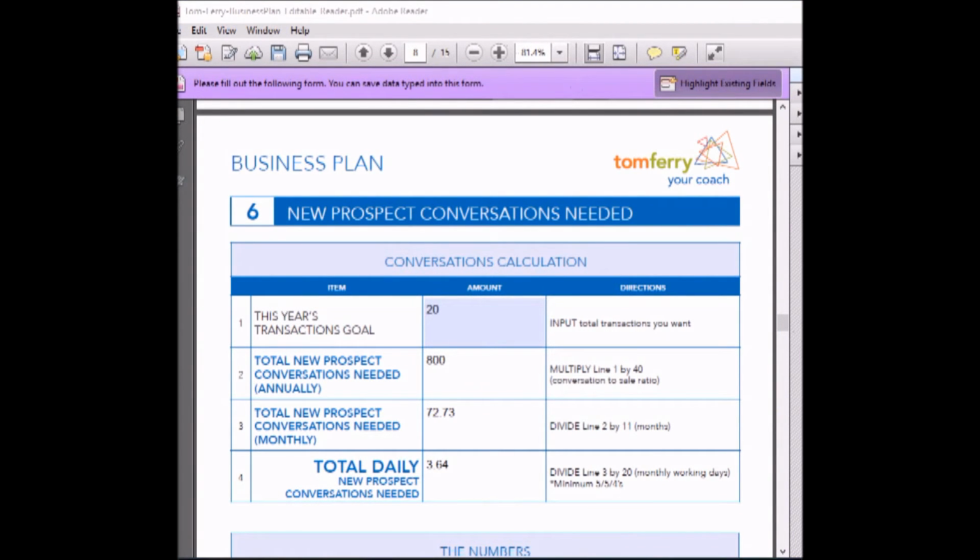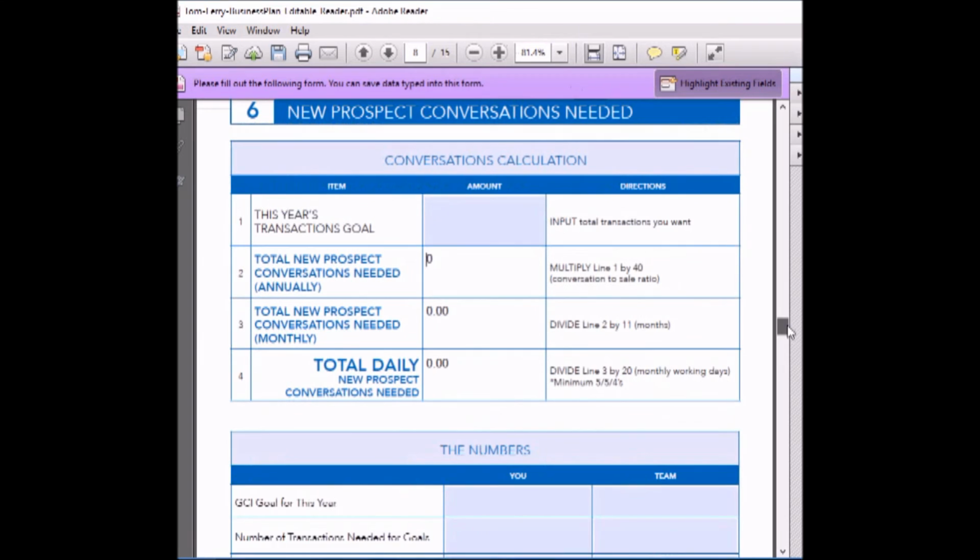Okay, page 6. New prospect conversions needed. So this page puts your goals into perspective. It breaks down how many prospects you need to reach in order to realistically make your goals. I'll show you how I filled this form out. You're going to see a blank form on your end.